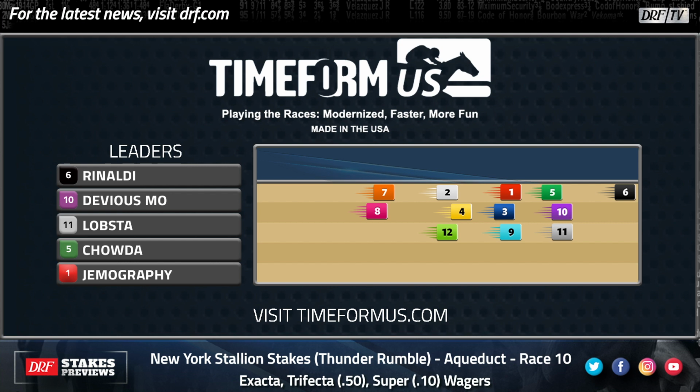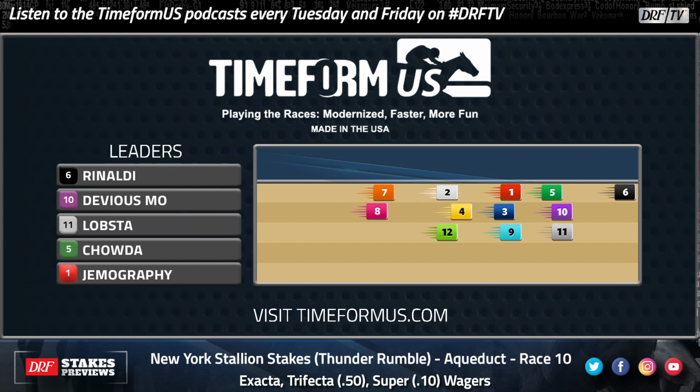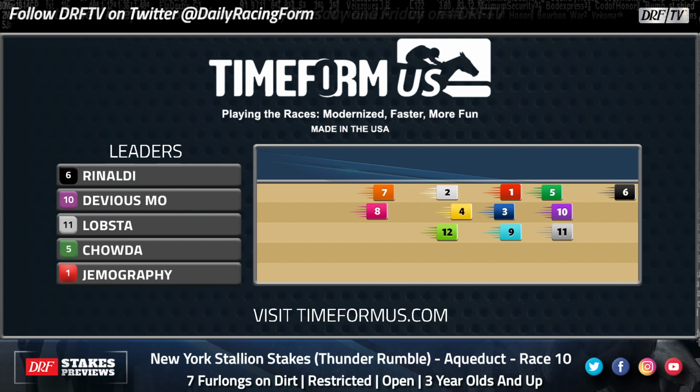Speaking of a horse that likes Aqueduct, the number 1 Gemography is going to be a good price for a good trainer in Mark Henning. This horse has hit the exacta in 19 of 30 lifetime starts. Needed to go to Finger Lakes to win the Barker 2 starts back as a big favorite. Had a lot of work to do in the stretch, but still got up. In the Hudson last time out, was just overmatched against New York Traffic, who's a legitimate graded type horse.